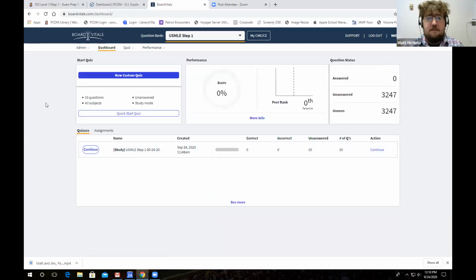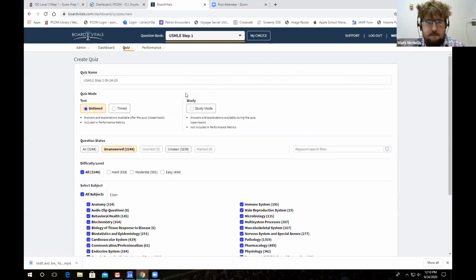So this is the Board Vitals. This is pretty much the main page for Board Vitals. This is your dashboard. You can see you can create a new custom quiz right here. And this is where the question banks are going to come into play.